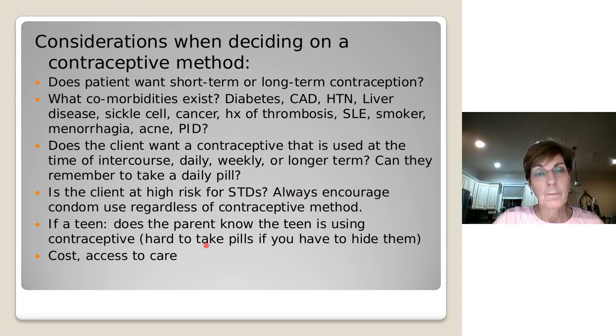And I just touched on this a little bit. If they're a teen, does the parent know that the teen is using contraception? It's much easier if the teen can be open about it. I usually tell them, put the pack of pills by your toothbrush. That's something you do at the same time every day. When you get up in the morning, take your pill. If you have to hide it in your book bag, you're more likely to forget it. But there are times when teens do not have the relationship with the parent that you would hope they would and are not open with them, so they do have to hide it.